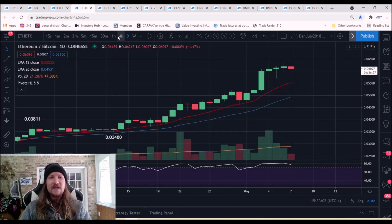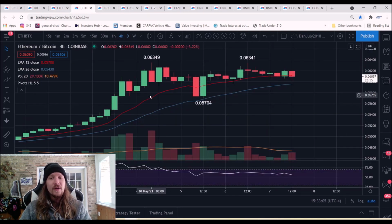ETH BTC, 4-hour time frame. We're still correlated with the US dollar pairing. It'll be notable to us.